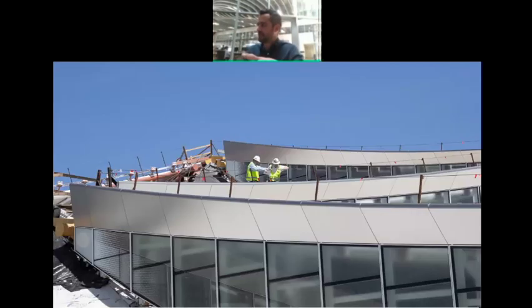So after all that work, what that gets us to is a very smooth and continuous edge with minimal joint. There's going to be a joint, and it's meant to align with the joint in the glazing units, but we try to minimize that. I've always liked this photo because it shows those very smooth edges that our panels ended up creating.